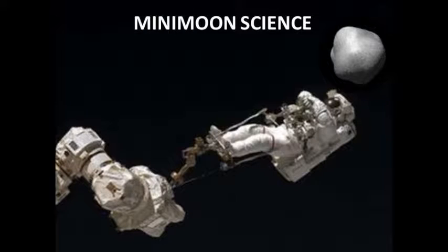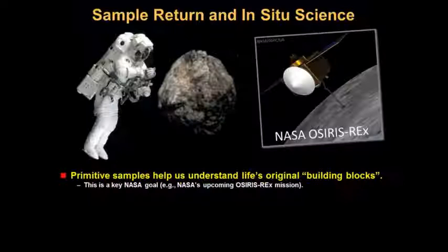Okay, so I want to close my portion of the talk by saying why these things are scientifically interesting, why we might want to go see these guys. First of all, these objects are essentially the precursors, the meteoroids, that are delivering meteorites to the Earth. So you can get samples that are outside the atmosphere before any contamination has taken place. And they can tell us about the original building blocks which made the planets. They also provide information on possibly how life got going, depending on if you get organics and volatiles and all the rest. This is a major NASA goal, as demonstrated by the OSIRIS-REx mission that's out there.